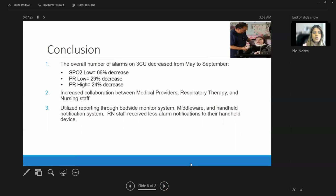In conclusion, overall, each of the alarms compared here showed a marked decrease. Low saturation on the whole unit decreased by 66%. Low heart rate decreased by 29%, and high heart rate decreased by 24%. This initiative and project also increased collaboration between medical providers on the clinical unit, the respiratory therapists, and nursing leadership and nursing staff.